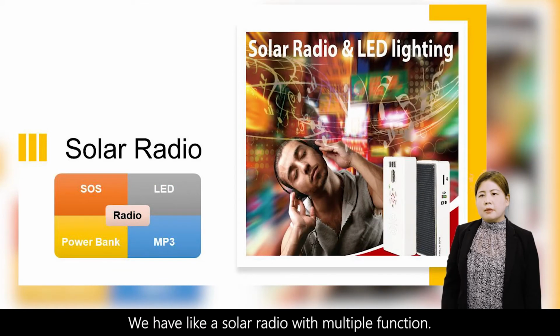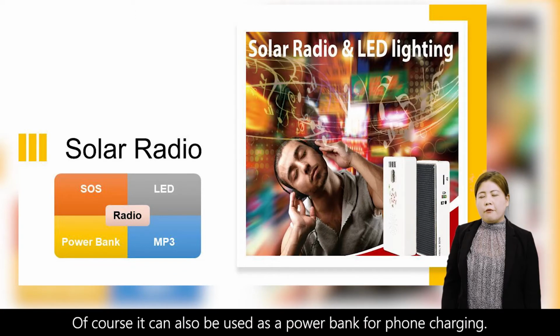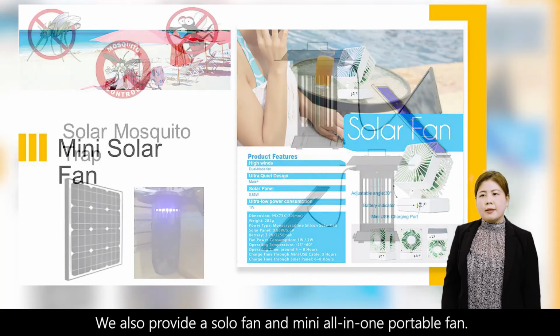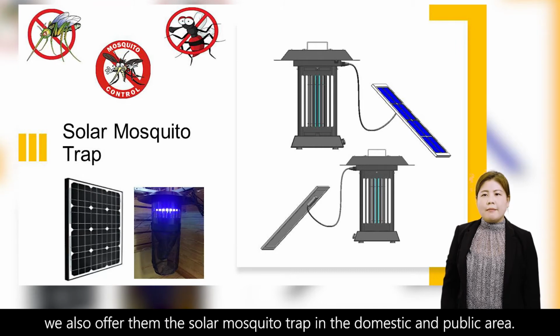We have a solar radio with multiple functions. They have an SOS alarm, LED lighting, and they have a radio and MP3 music. Of course, it can also be used as a power bank for phone charging. We also provide a solar fan and mini all-in-one portable fan. For the countries where people suffer mosquito diseases, such as malaria, dengue fever, chikungunya, we also offer them the solar mosquito trap in the domestic and the public area.